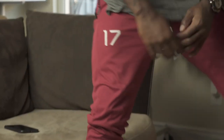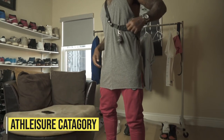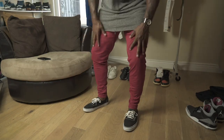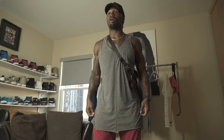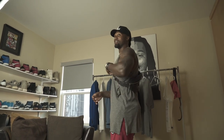Fit number two. It's the athleisure jump. Athleisure, for those that don't know, is like athletic apparel, workout gear that you more so wear casually. Not only would you wear it to the gym, you would wear it outside of the gym as well. So what I have right here is this Daniel Patrick Longline tank. It's one of my favorite tanks in my collection.